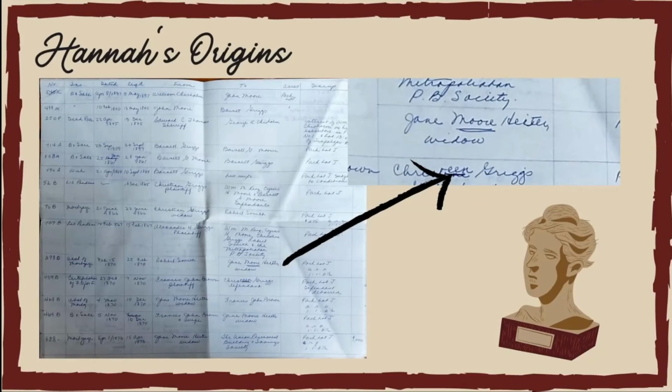Now, looking at these registry details here, it's actually fairly easy to see where the misconception arose. I've pointed out the underlined Moore. I'm guessing someone made a connection between the names, between some common names on this screen here, and connected Hannah and Jane to a man further up on the list, John Moore, saw those two Moores and thought, okay, same family. And James Moore was in fact married to Barnet Griggs's daughter, Sally.